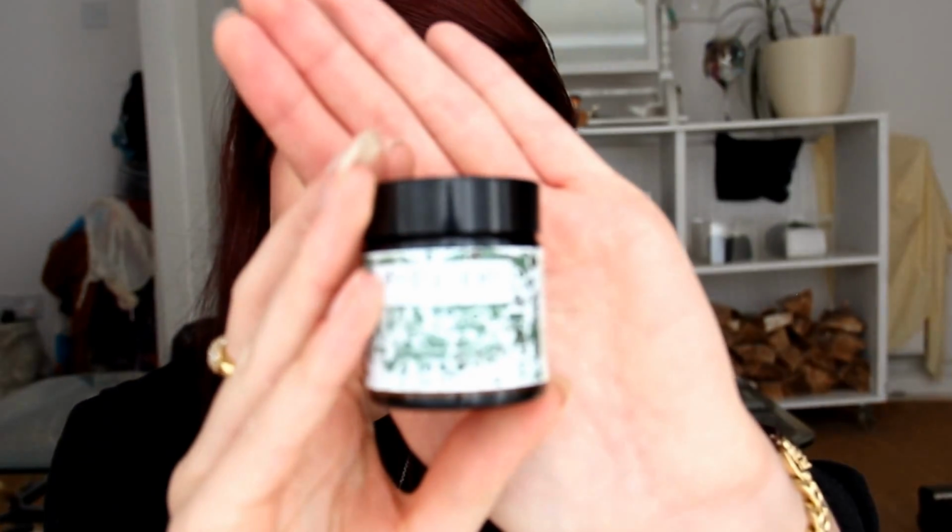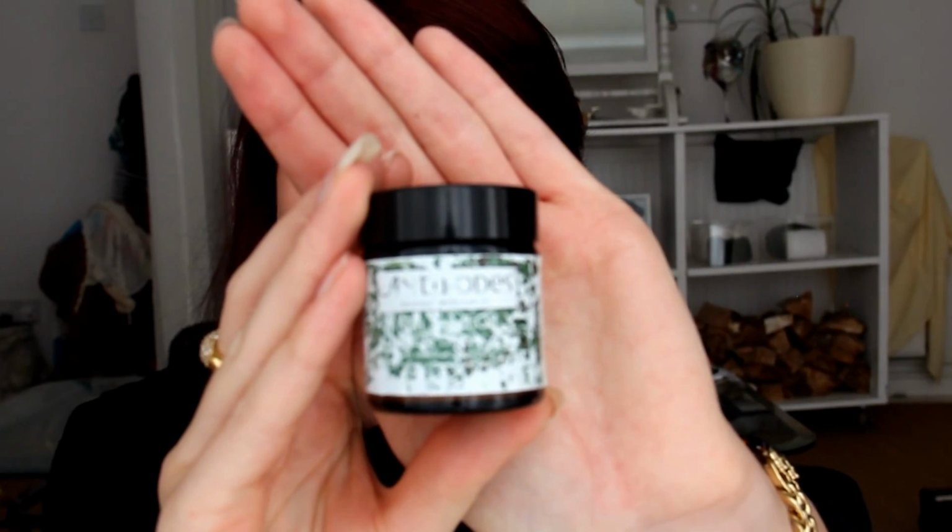So the one I'm using at the moment is one that I've mentioned in a favourites video before, so excuse the packaging, it's on its last legs now, but it's the Antipodes Kiwi Seed Oil Eye Cream. It's a really thick, lovely moisturiser. There's no fragrance to it. Again, it's a natural product.